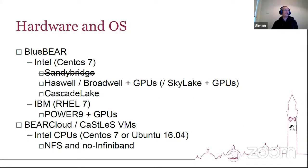What do we have available in our system? Because of that, we don't have separate clusters. So we have one login system, and from that you can access a bunch of different types of CPUs, some with GPUs, and submit jobs out. At the moment, we're running a mix of CentOS 7, well, mainly CentOS 7. We have Red Hat on the IBM Power 9 nodes. The Sandy Bridge I've crossed out there, that was what we decommissioned last year. They'd become end of life, so we decommissioned the last of those about Easter last year.